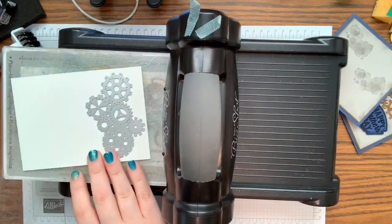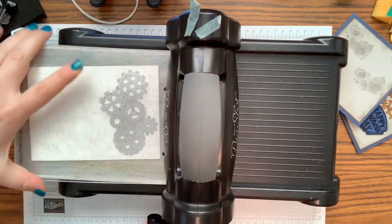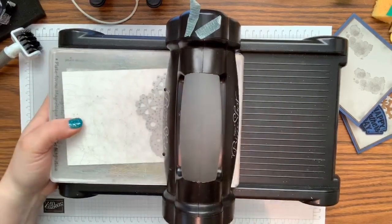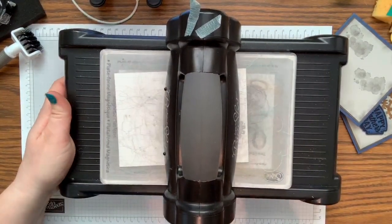Oh, Danielle, you don't have a chamois? Oh my goodness, girl, you need to get a chamois. Those things are magical for stamps. They clean them like crazy. You haven't seen the new die brush attachment?